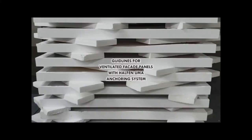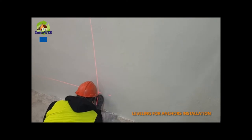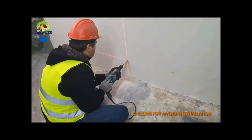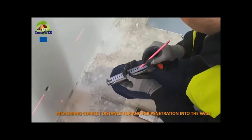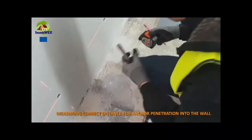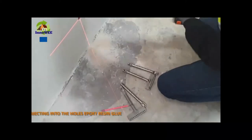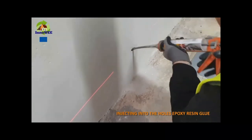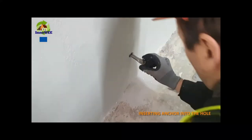The second video is the installation of the ventilated facade with the anchoring system. We started with the leveling of the anchor installation. We drill for anchor installation and we clean the holes. We measure the correct distance for anchor penetration for the anchor that is needed. We inject the resin into the holes. We insert the anchor in the wall.